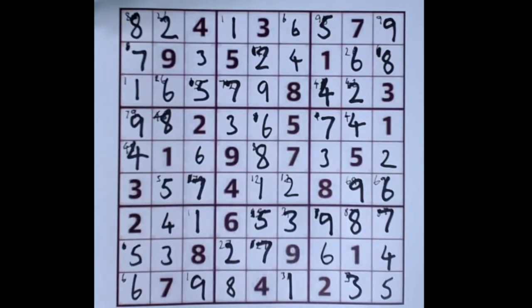To our hard level puzzle, they designated it, and I'm going to say yeah, it's definitely not an expert level puzzle, but I think a hard level is a reasonable designation this time, especially compared to the other very easy puzzles that have been on offer.